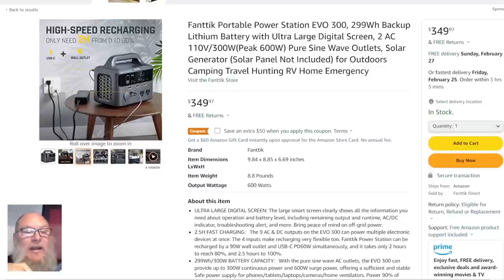Anyway, what was the other thing I wanted to say about this? Fast charging and all that. Oh, I missed pointing out the fact that it does have, and I glossed over it, an MPPT controller. That's the solar controller. And there's two types of solar controllers. I can't remember what the other one's called.